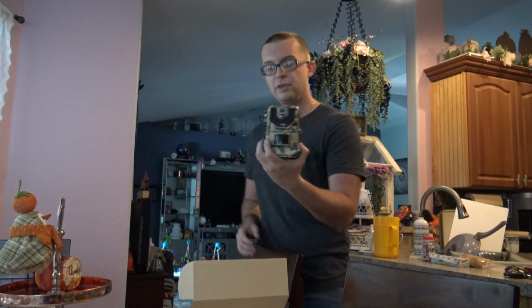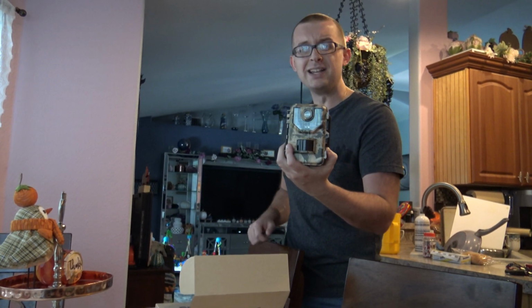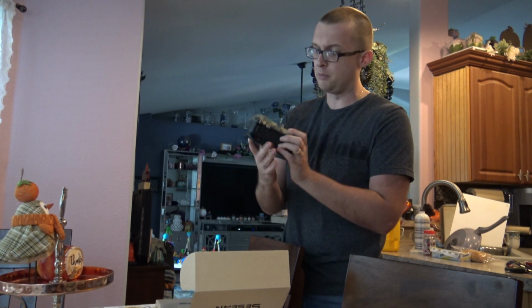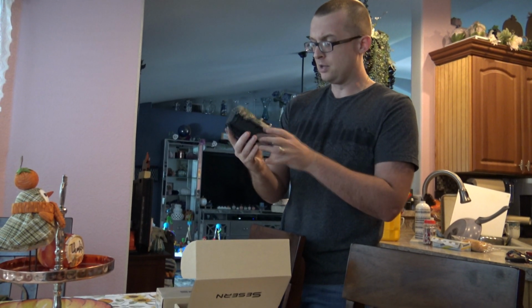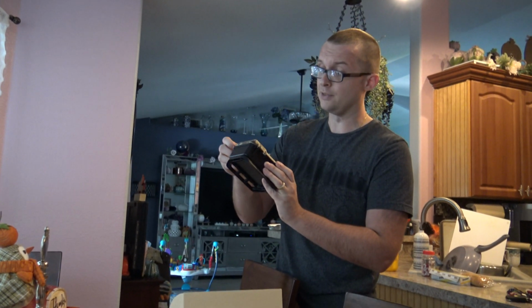We purchased 2 of these. These are Cessern is the name of the brand. I think it's like a mid-tier, medium quality trail cam. They seem to be pretty nice. I brought the wrong SD cards for them, so we've got to run to the store and get those.